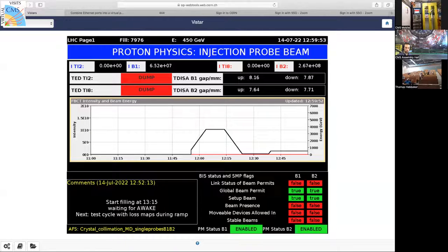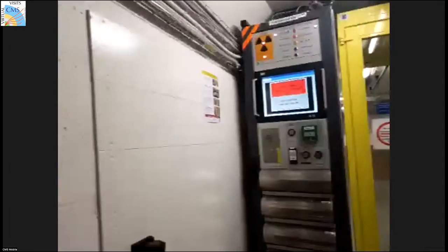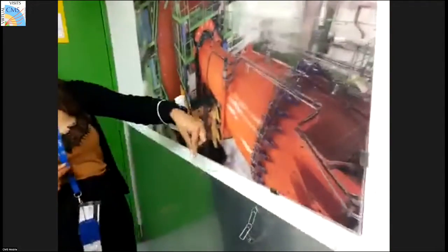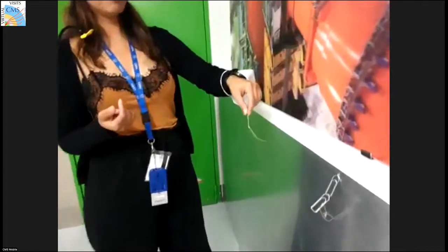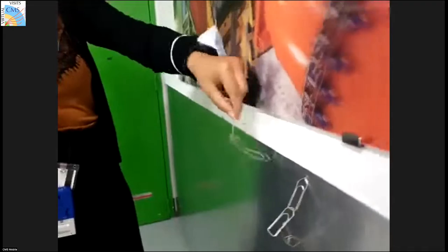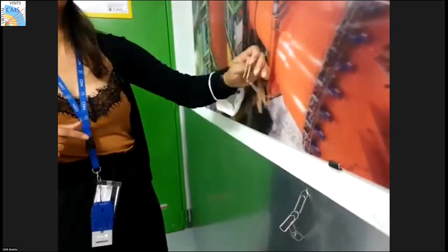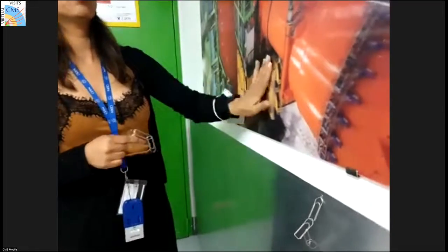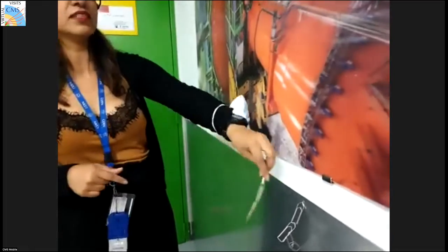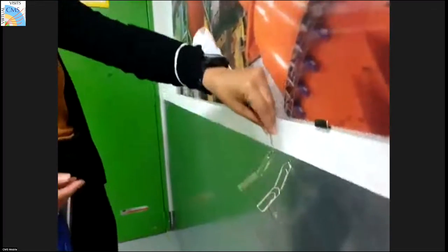But as we were talking about the magnetic field, it is now around 4 Tesla, and you can see how strong it is. It can also be felt here, and we are at minus 2 level, but you can see that this is attracting. This is a 7-meter concrete, but you can see how strong the magnetic field is, that you can also feel it here.